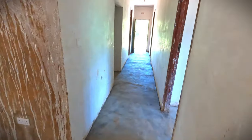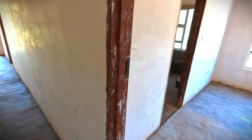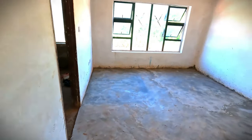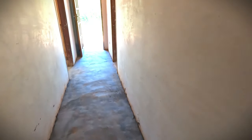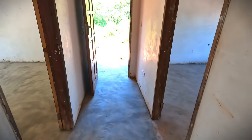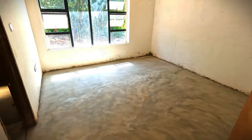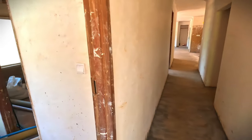As mentioned before, the idea is to have a basic usable house with all the basics in place, and then we can move on from there and add more of the bells and whistles. But yeah, we are happy with the state of the floors, especially the dust which has been contained. So doors are still to come, and they'll be installed.